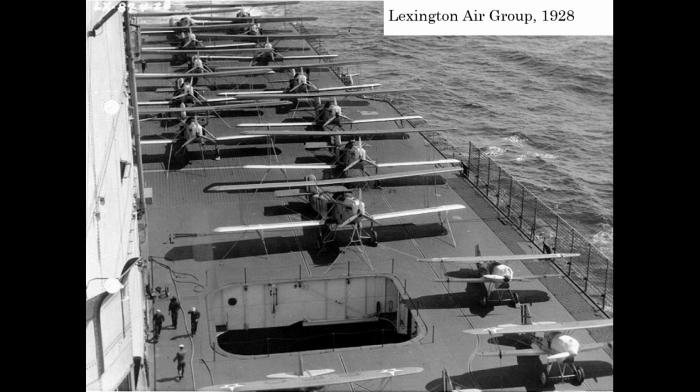The idea of the carrier airstrike as the major weapon against the enemy fleet was not yet plausible. The capabilities of strike aircraft against ships in these years, especially those small enough to operate from a carrier deck, were not yet sufficient to do more than harass an enemy battle fleet, and the heavy guns of the capital ships were still considered the ultimate weapons at sea.